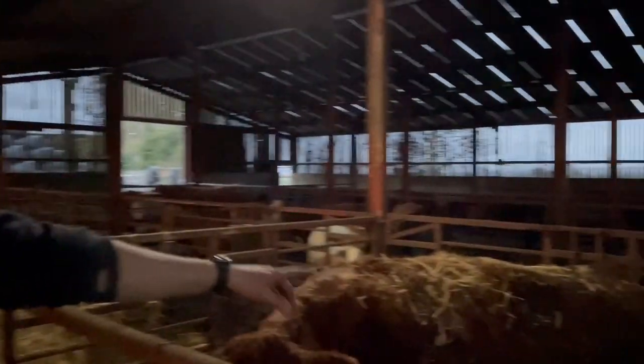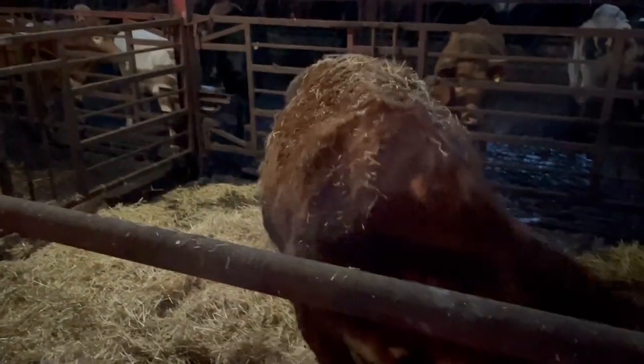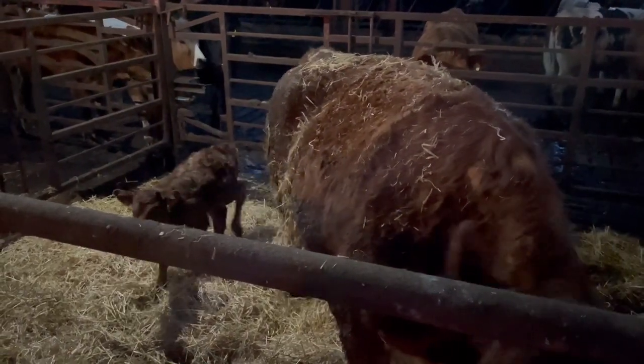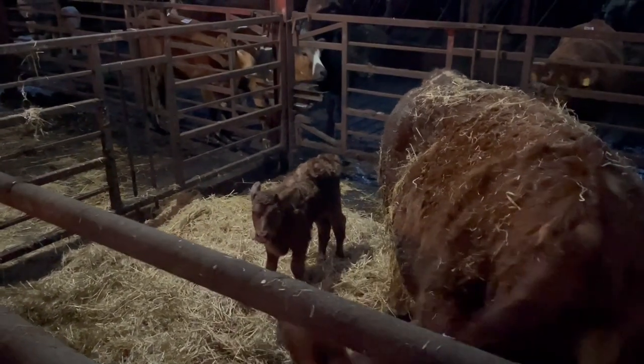So we have a Limousin calve out of her half Shorthorn cow, homebred. So yeah, it's pretty exciting to see. The calve was up sucking and doing what it's supposed to be doing within the hour, so that's a great job.